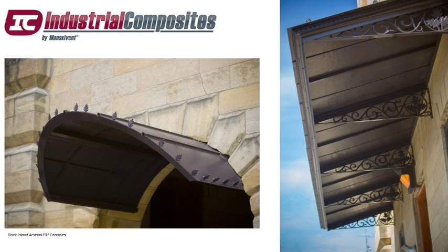The fiberglass cover was done by Minoxidant. The stainless steel supports and finials were not only done by the Weld Lab and the design team, but also installed by Crawford as well. I think you get the point here, okay? There are many applications for FRP other than just ductwork.